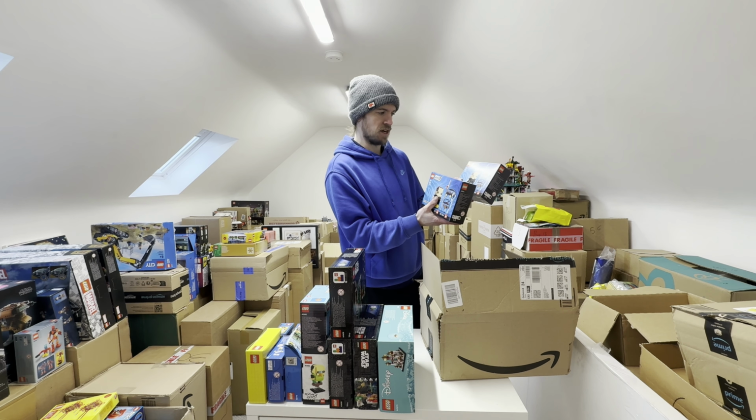Okay, so the first of the big boxes then. A few sets in here, so I'll pop it in the ground and have a look. Bit of package in there. So, okay, we've got a couple of Brickheadz. First, then we have the Phantom Menace Star Wars one.